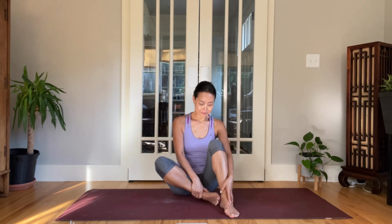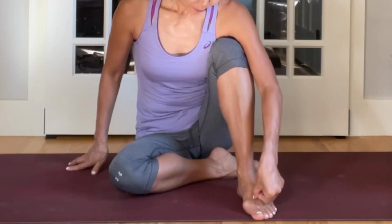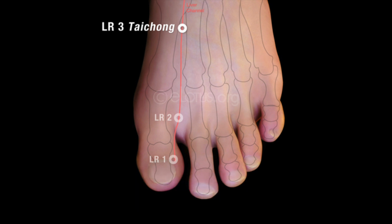Moving on to our last one, the Tai Chung point, the great surge. It is on the foot, between the big toe and the second toe, where those toe bones meet. The point is quite deep. Tai Chung is a master point on the liver meridian. It is a gate point. It detoxes the liver when stimulated. Qi is very strong at this point. It's very powerful. We'll start with the left side.